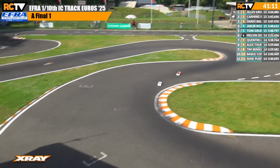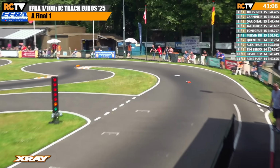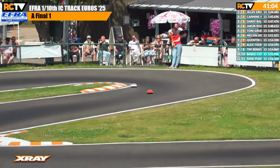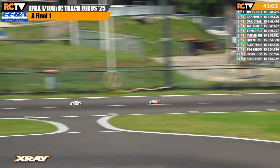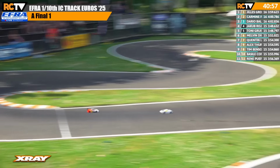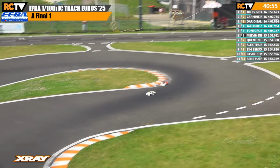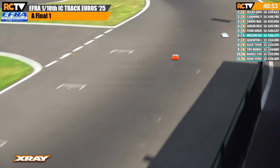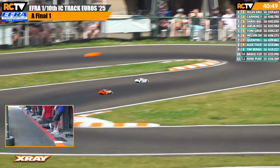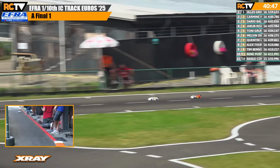Pulling out a gap. It looks like Yillis and Carmine are pulling a little bit away from Dario. Not much. And these two are still battling for 4th. That is now decided by long. If you see, Tony is literally on every apex, while Jacob is losing a little bit here and there.